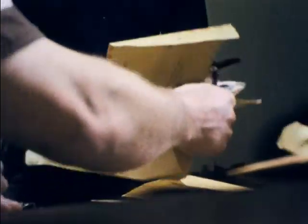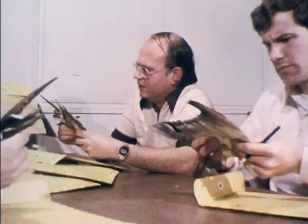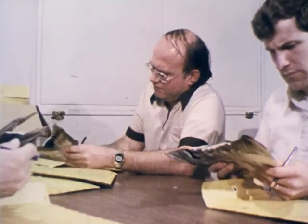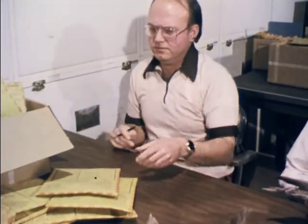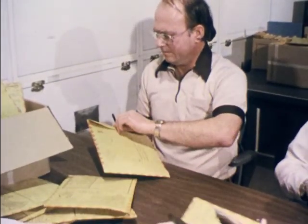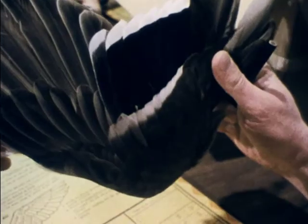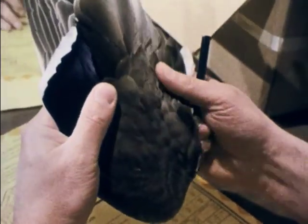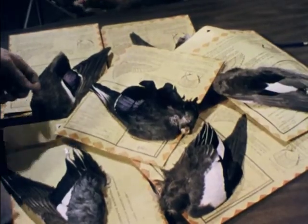Wing collecting by hunters allows the world's largest annual survey of waterfowl. When the hunting season ends, biologists gather at Patuxent to classify each wing by species, age, and location. The results provide a picture of the year's harvest for wildlife managers. Selected species are also analyzed for man-made chemicals and other residues, giving a geographic profile of changes in the environment.